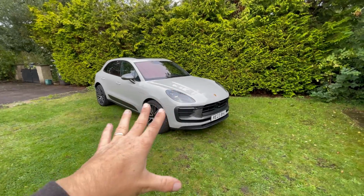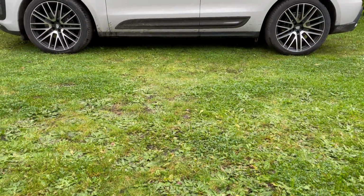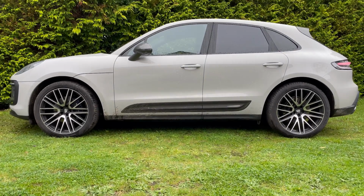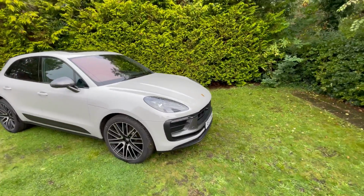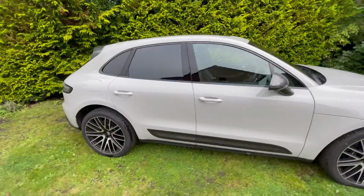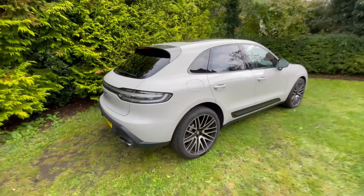Before we have a look at the factory options on this Macan, let's just have a quick look at the exterior, because not a lot has changed in the 9 years since it was launched, and it must have really blown people away back in 2014 because it still looks great today. Yes, we've got redesigned bumpers and wheels and lights, but the body in white I don't think has changed at all. It's not a small car, but as SUVs go, it's relatively compact.